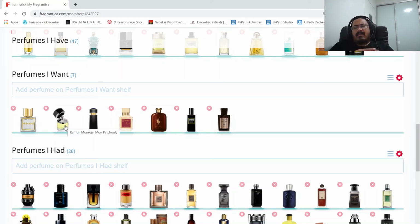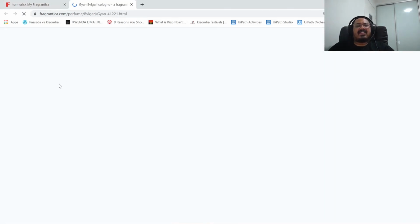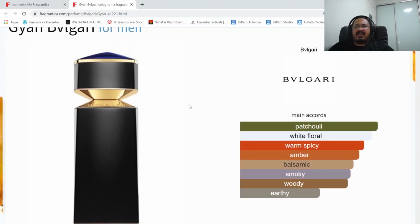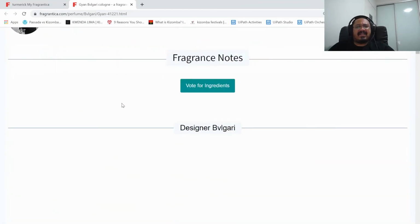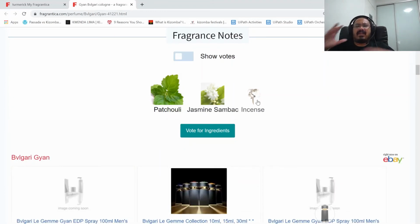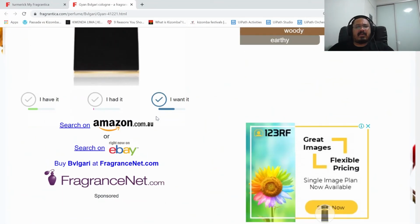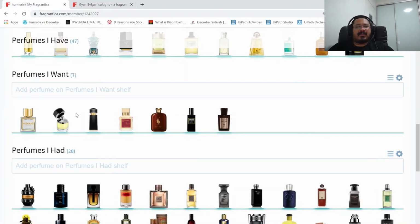And this one I'm yet to try. I'm seeing real nice reviews about it. I'm planning to buy a sample, but it's not that easily available. I need to find out a place where I can get a sample of this. Bulgarian, I've never seen a fragrance that had such a unique combination of notes. The moment I saw the notes, I was confused and perplexed at the same time, wondering how this would smell like patchouli, jasmine, sumac, and incense. How? I need to try this. I'm trying to get a sample of this, but I'm not able to. Hopefully, I'll do a first impression video on that.